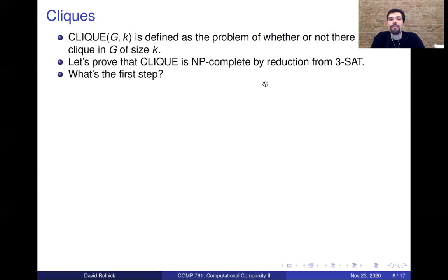What is the first step in proving that clique is NP-complete? What's the easiest thing we can do? Remember, there are a couple of conditions for something to be NP-complete.